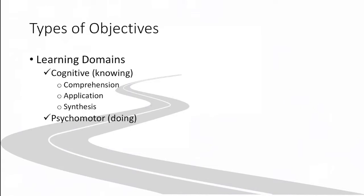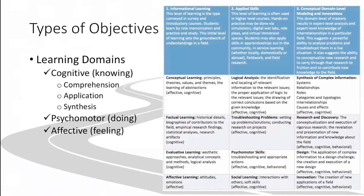There are psychomotor objectives, which are basically the learning that takes place in a performance way. I'm able to do something. And then there's affective. That's a change in attitude, in behavior, in their feelings about a topic. In this chart that we're showing here on the screen, it breaks it down even further into things like informational learning, applied skills, conceptual, domain level modeling, and innovations. And there are several others throughout here.